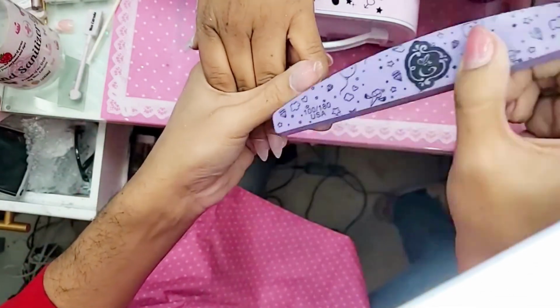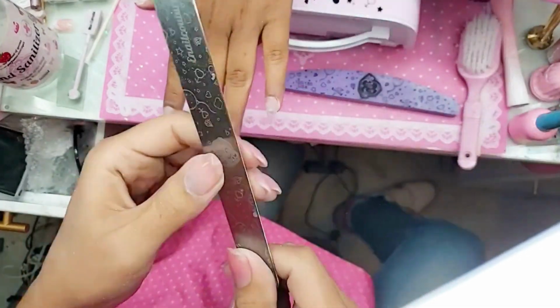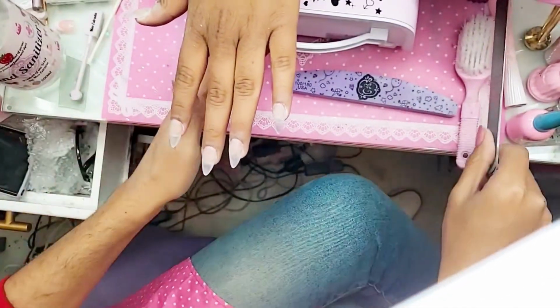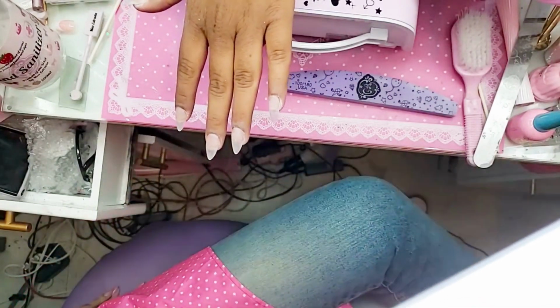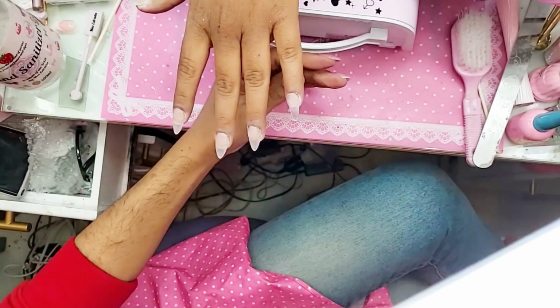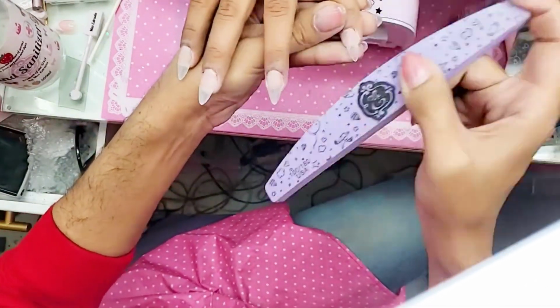Also, use a really stiff file, like a Fantastic File, because it's metal, it won't bend. That way you can get those really sharp lines, really crisp shapes. And if you're just starting out, don't be too hard on yourself, because trust, Rome was not built in a day. Give it some time, my lovely.